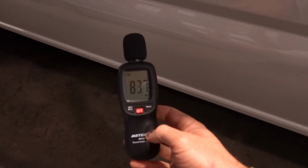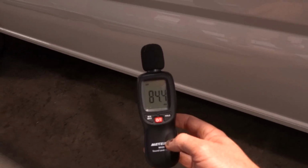So let's try them afterwards. We'll test outside as well. We'll get a measurement outside. Outside now. So 83, 84-ish out here. And if you've seen our video on the soundproofing we did on this, we did loads of soundproofing under there in the engine undertrays and stuff. So that gives us a good indication of how the standard compressors sound. So let's swap these off, do a side-by-side test and get the new compressors on.